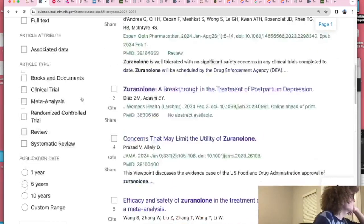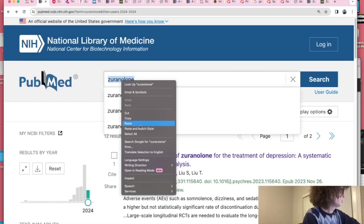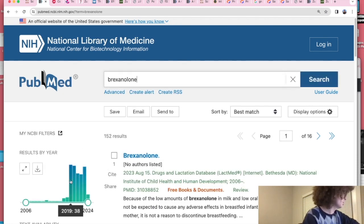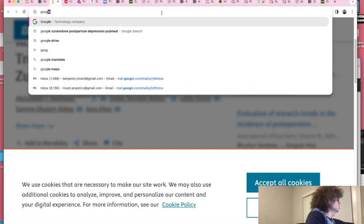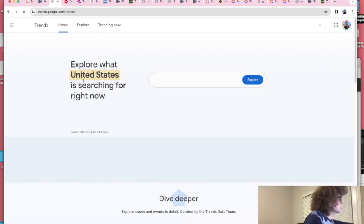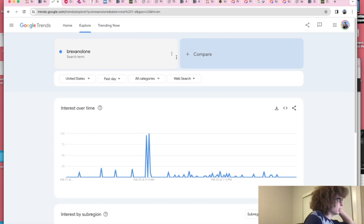Let me look for Zuranolone. I'm gonna look for what was it called? Brelexanolone. How many articles? I'm just reading about this previous drug. We're gonna go to Google Trends. This one's not scientific, but it's always nice to get a sort of gauge for how popular something is to talk about.